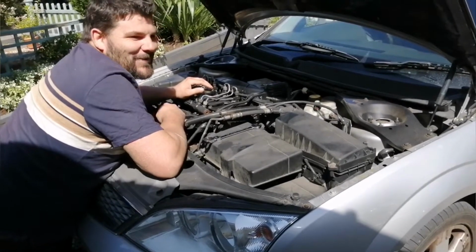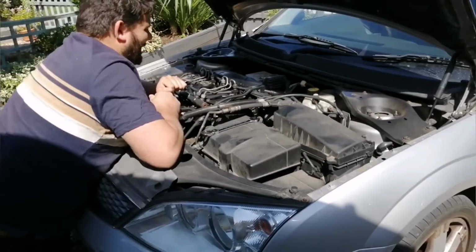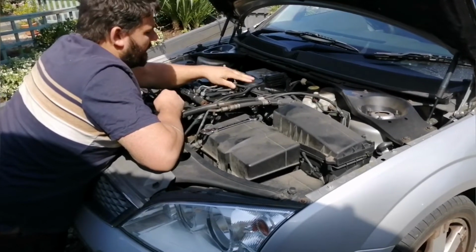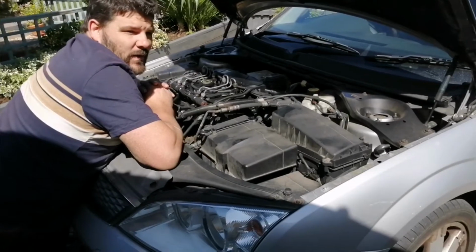The clown of the factory has just gone and put his hands in a prickle bush, which is quite amusing. But yeah, like I said, we're just going to dive in here, same process, 17mm and our injector sockets, get all the injectors out, and go from there really.